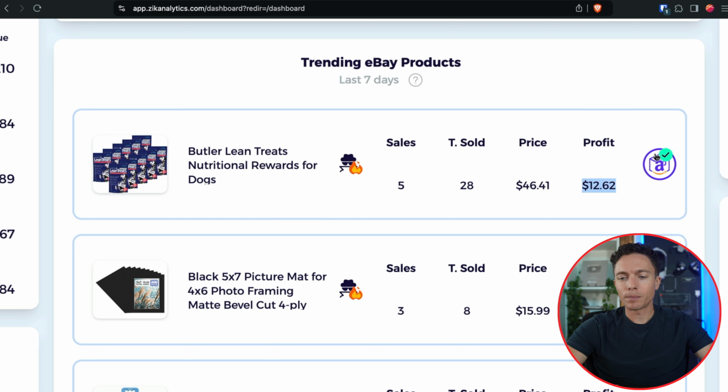So all I have to do is click this button. This will bring me over to Amazon, to the listing on Amazon. And I can grab that URL and again, plug it into AutoDS and have an item in my eBay store that will make me about a $12 profit. And it was that quick to find it.